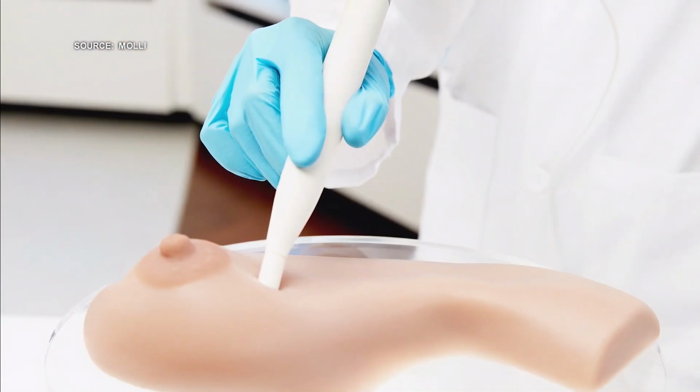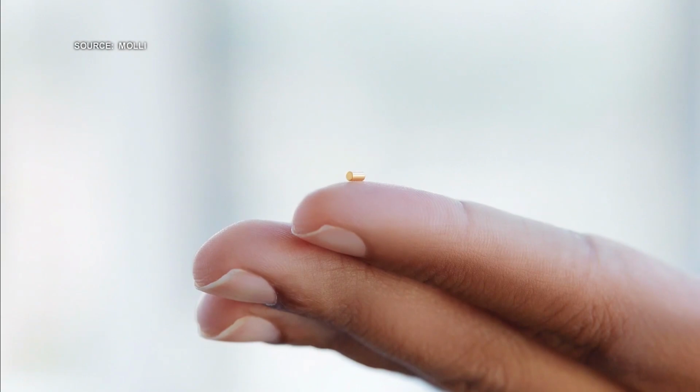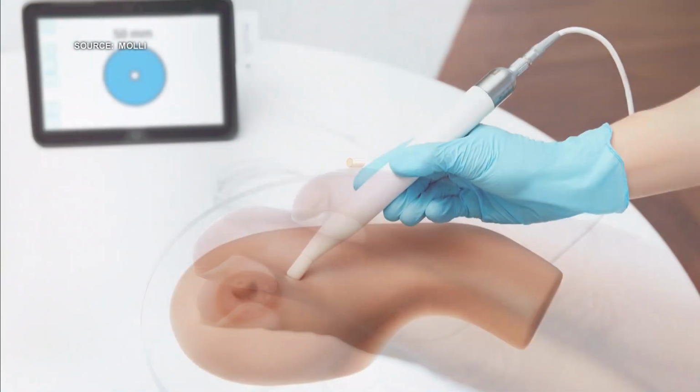And we do this by implanting a tiny marker. And is that it there? That's it. It's the size of a sesame seed, believe it or not. And we use that to mark it. And then the surgeon uses that wand, we call it the magic wand because the magic's in the wand, to precisely locate that marker and remove the tumor with confidence and precision. And that benefits the patient because it gives them the confidence that the surgeons have the tools to remove their cancer with minimal defect to their cosmetic effect.